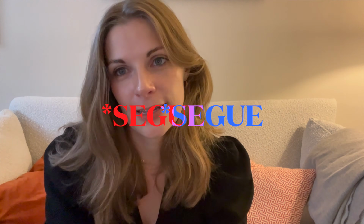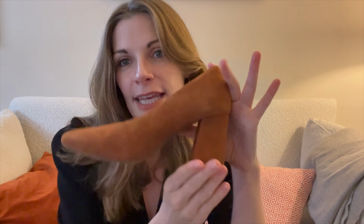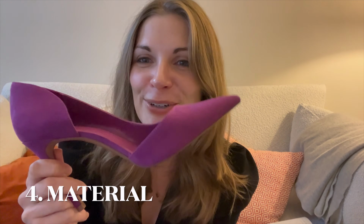Rant over. Slight segue, there is an exception to this, which is a chunky heel. I think chunky heels look like they're made to be a bit lower, and so I think you can wear a lower chunky heel and have it look like part of the look and not a little bit frumpy. So quickly, number 4 is material. I think this is beautiful. It's some sort of suedette.